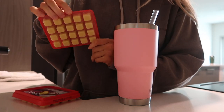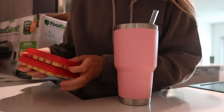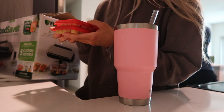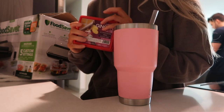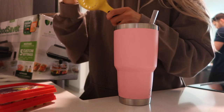It comes with a lot, so you could put it in smoothies, put it in water, and have like a refreshing drink with good ginger. That's super good for you. Yeah, just thought that was interesting, and I thought it was really good. So I'm gonna make another one.